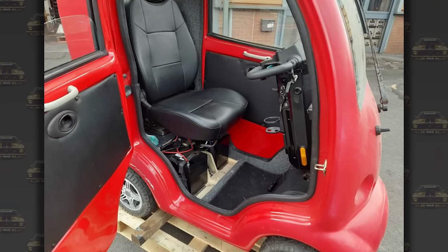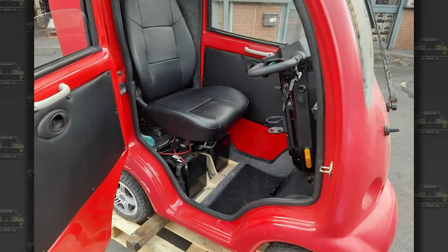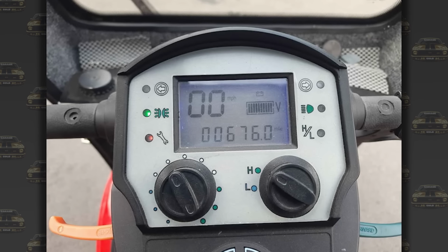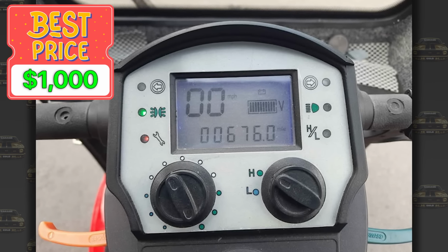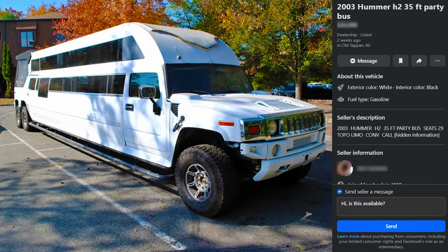charge. Don't get me started on the crash rating either, because I imagine the moment you hit anything bigger than a curb, this thing folds like a lawn chair in a tornado, and if a car hits you, at least the cab probably doubles as a coffin. It was listed up for only $1,000 before someone snapped it up, and I'm sure we'll see it parked outside Bingo in no time.